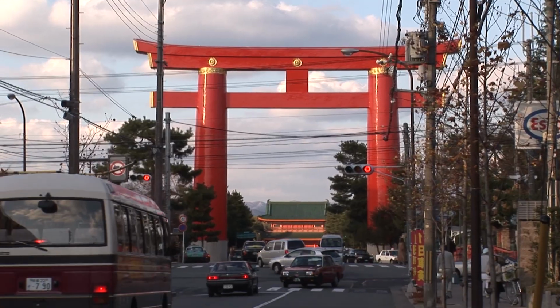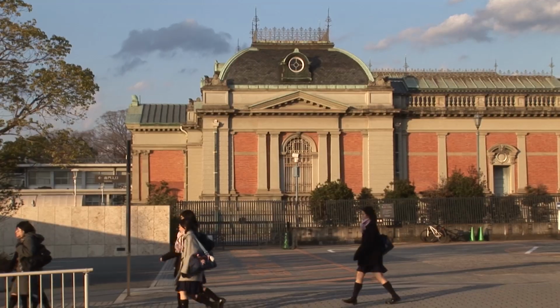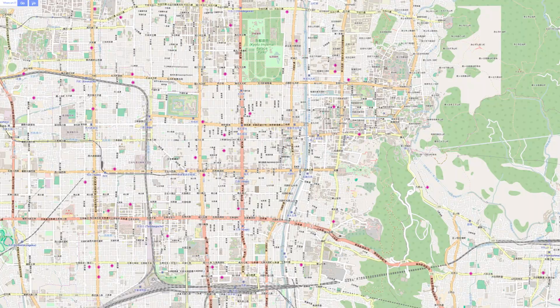Afterwards, you might take a walk through the public park in front towards that huge metal torii, the biggest in town, and consider a visit to the National Museum of Modern Art with its large collection of paintings and ceramics. The Kyoto Municipal Museum of Art is also just behind.